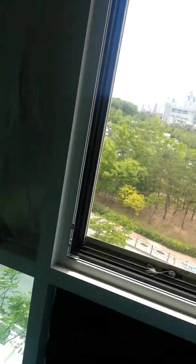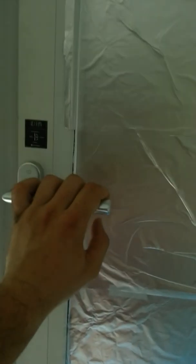This window is pretty cool. You can open it like this, and you can open it like this for ventilation.